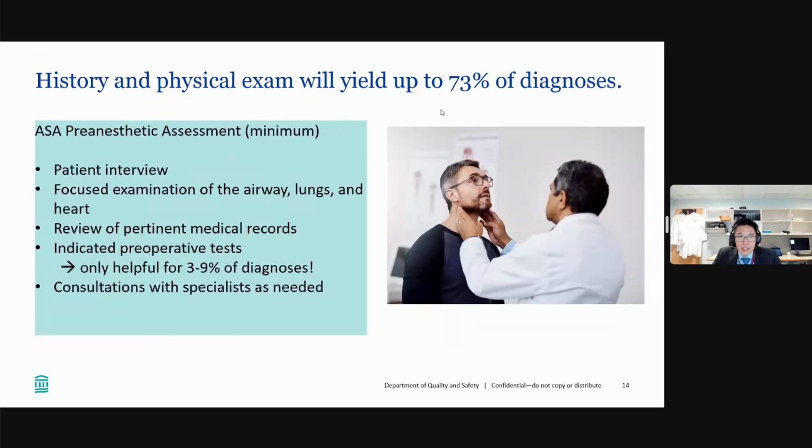I want to stress the importance of the history and physical exam. Taking a good history will give you up to 73% of all the diagnoses that you want to be thinking about for pre-op evaluation. It's not based on expensive lab tests or sending patients for special procedures just to see their chest radiograph or CT scans. Most of these things for pre-op evaluation can be found with just a good history and physical exam. Okay.